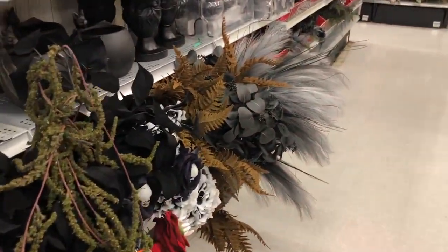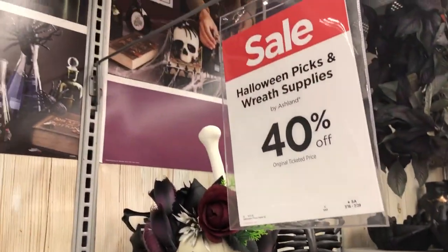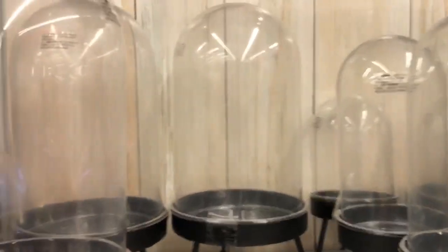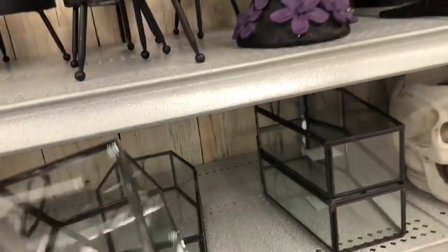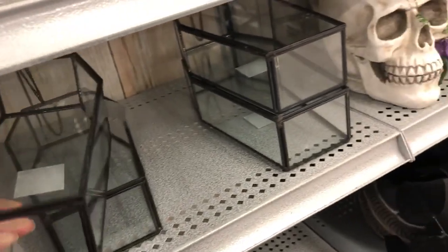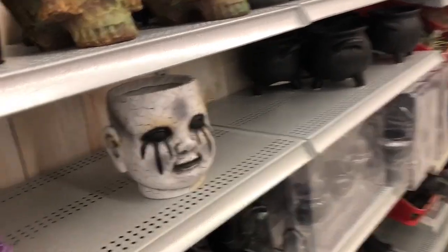Lots of floral. I think all the floral is cool. I know Lara Voltaire is supposed to do something with floral soon on his channel. He does awesome things, and I love to watch him. We got glass coffins for 25 bucks. They had a couple of different sizes, I think. Those are neat. I guess these are planters.